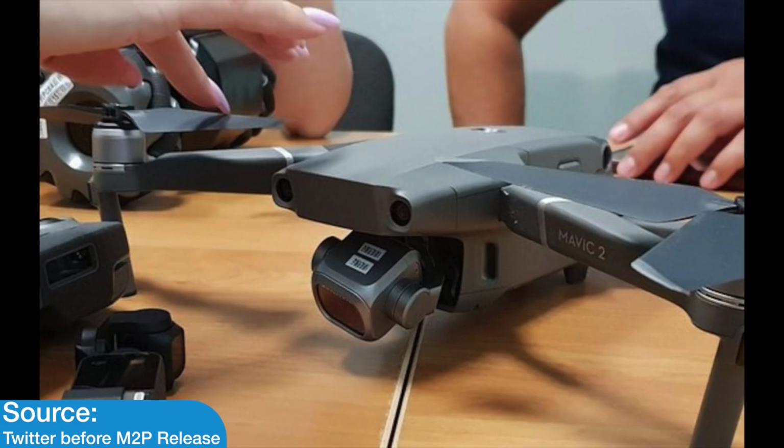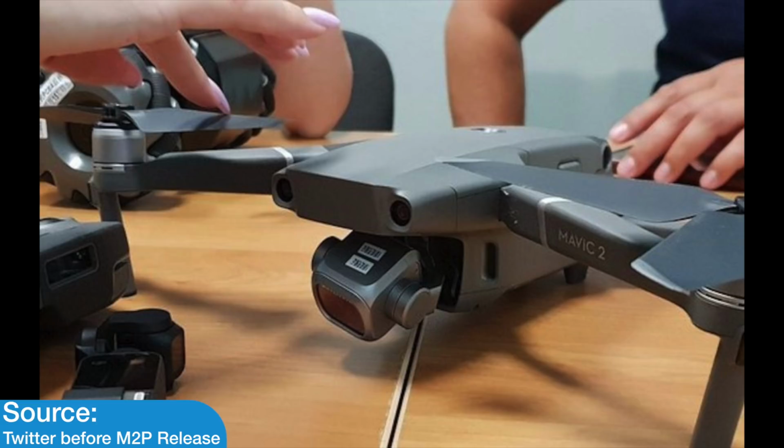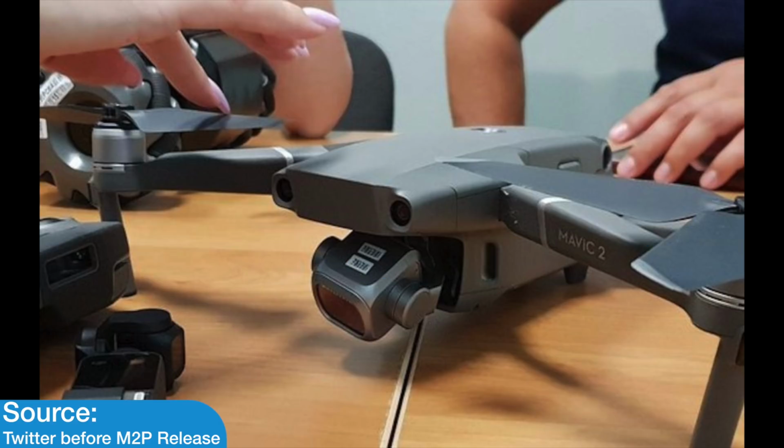Now, do you remember this specific shape in the trailer? Now look what made an appearance before the Mavic 2 Pro release. Here in this leaked image, we saw the Mavic 2 Pro for the very first time, and also the Osmo Pocket, by the way, down here. And look at the top left corner. What in the world is this thing? All I know is those tires look extremely similar to those tires in the trailer.